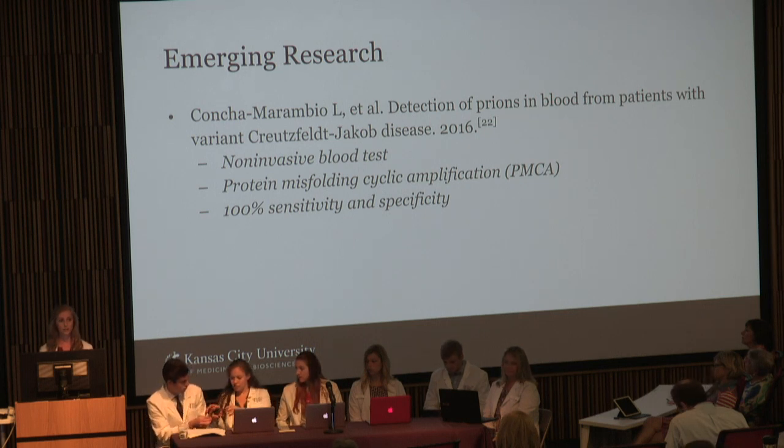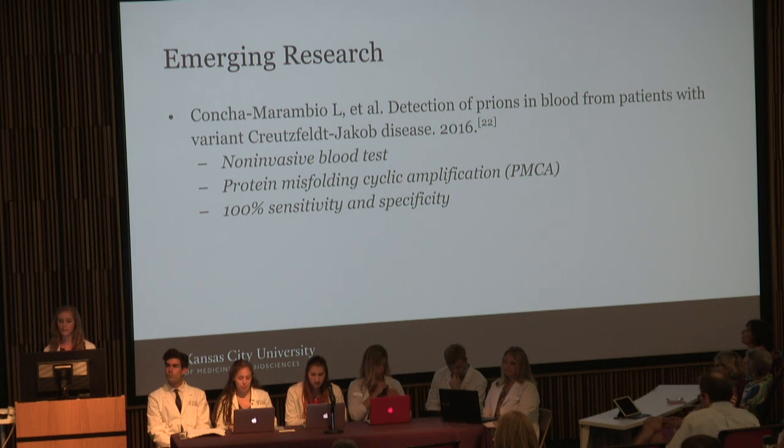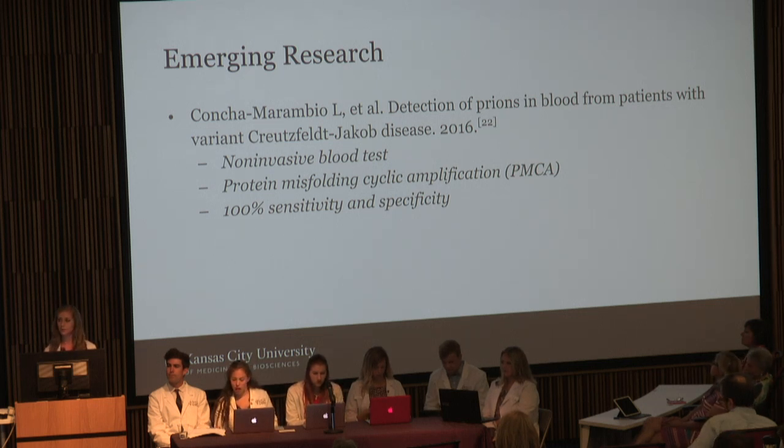While CJD currently has no cure, emerging research is vital to further understanding the disease process. Recent research conducted from the University of Texas Health Science Center has attempted to utilize a new non-invasive test for prion contamination of blood, which has 100% specificity and sensitivity. This method uses protein-misfolded cyclic amplification technique, which is similar to polymerase chain reaction. However, instead of multiplying nucleotides, it uses misfolded prions. While their goal is to detect CJD pre-symptomatically, this is difficult due to the fact that CJD is often diagnosed late and leads to death within a year of symptom presentation.